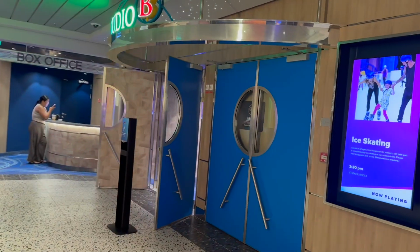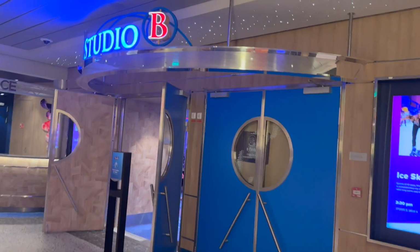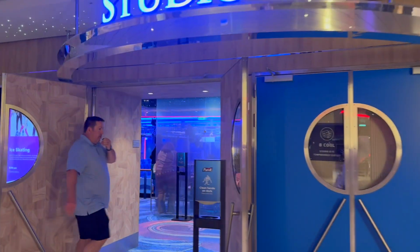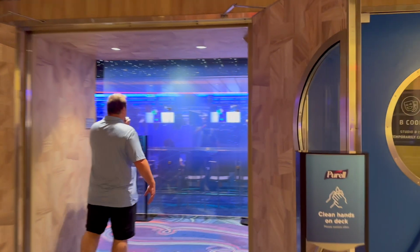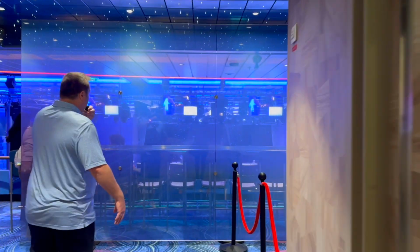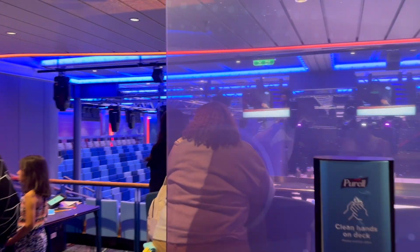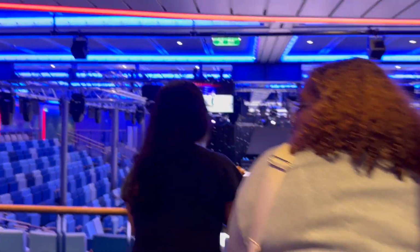And once when you walk through, you're going to come out to the other part of Entertainment Plaza and Studio B, where you are going to see ice skating shows as well as a number of other activities, including kids and family skate, which happens to be going on right now. Now, in order to be able to do kids and family skate, you do need to be able to wear long pants.